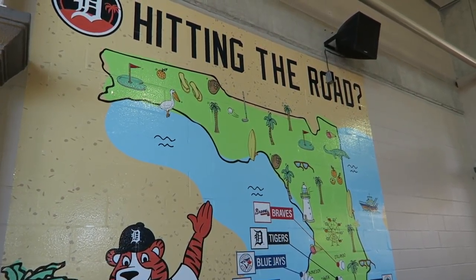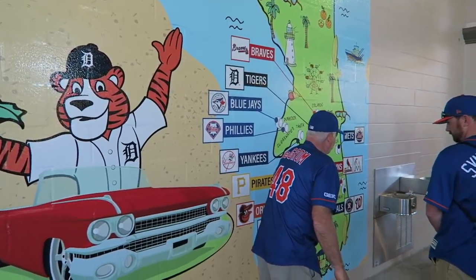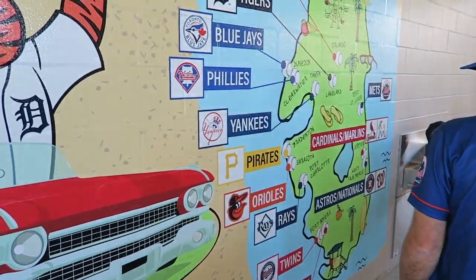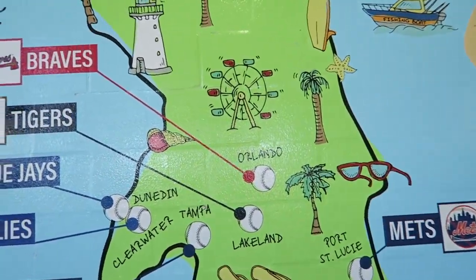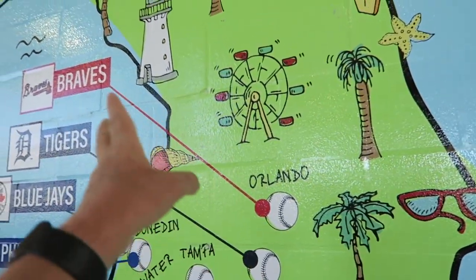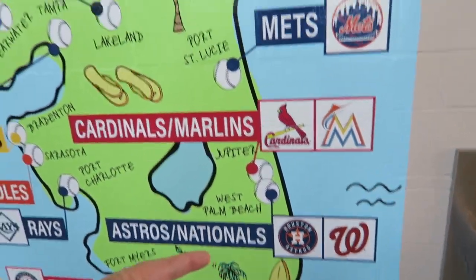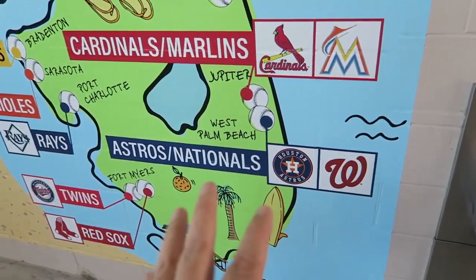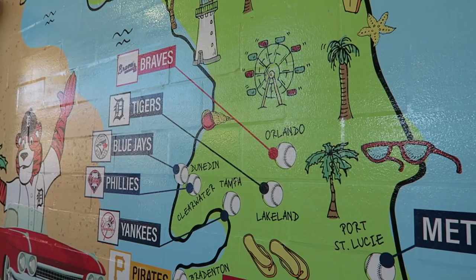And this is another map of Florida, this time with the locations of spring training sites for all of the major league teams that play in Florida, at least. Not the ones that play in Arizona, obviously. See, there's not many left in Orlando. Braves last left. The Astros jumped ship, moved down towards West Palm Beach. They used to be over in Kissimmee. They're one of the teams that argued for more money and a better complex. I really dislike the fact that these teams hold their counties and cities hostage. This is it.